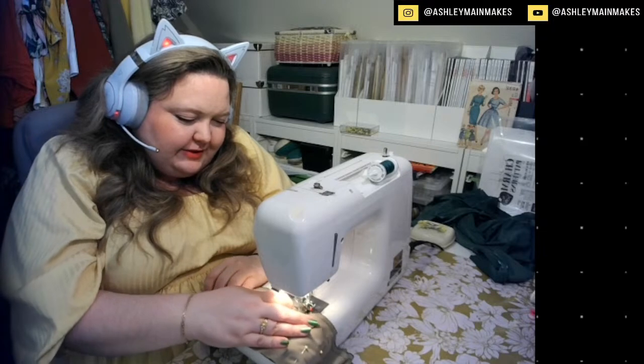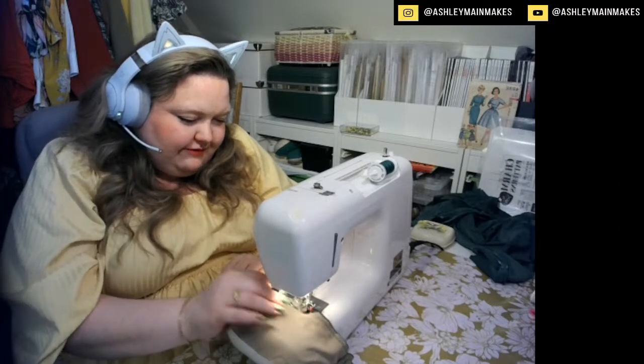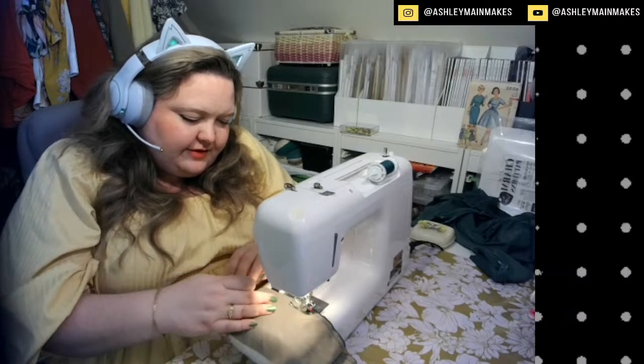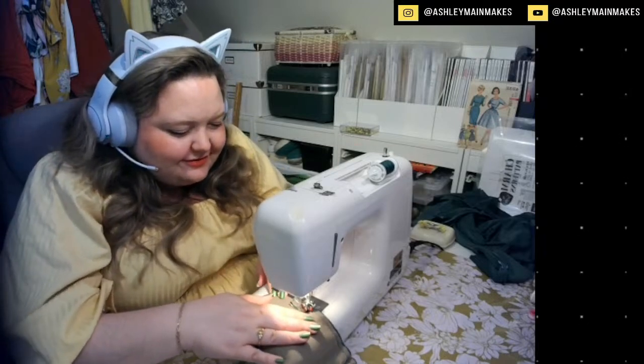But yeah, I'm really excited about this as a concept because it's not a very traditional travel wardrobe. So I think this will be her capsule wardrobe, I guess.